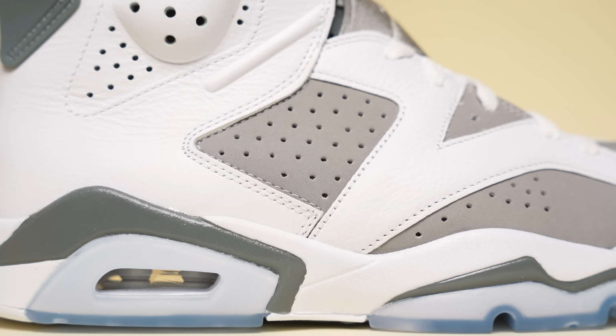The box that it comes in, as you can see, is your typical Jordan 6 box, but it is decked out in that cool gray color with the white Jumpman. And here is the actual label itself. The label states white/medium gray, cool gray, Jordan 6 retro, men's size 9, and it has the women's size on there as well. The inside of the box is pretty basic, man. Just your typical splatter on the box.